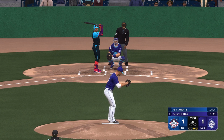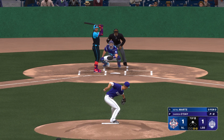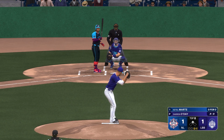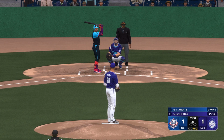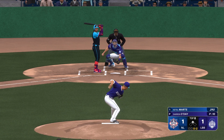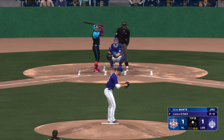So the go-ahead run is into scoring position, and now it's going to be Ketel Marte. And that is out of play. Next offering is in for a strike. He's falling behind in a huge spot, but we've got to do what it takes to come through. Maybe choke up on the bat a little bit, spread out those feet, whatever it takes.